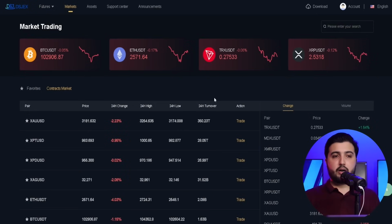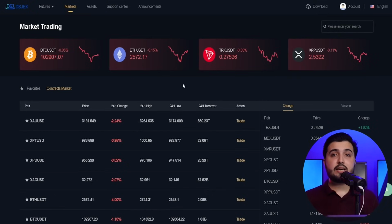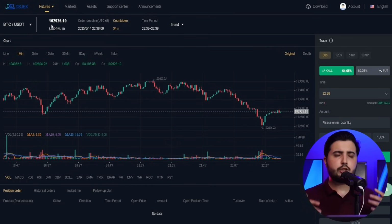Then we can monitor the markets, in which we get all the popular pairs, how they're performing, the change in volume, the 24-hour change, the price, and so forth. So you get all that stuff right here, which will keep you updated on what's happening with the market. Then in the asset section, this is where you're actually going to see your assets, your volume, the amount of trade that you have done, and all of that. So you can get all that information right here. Now, if you take a look at the futures, this is the interface that you see, which is pretty straightforward.